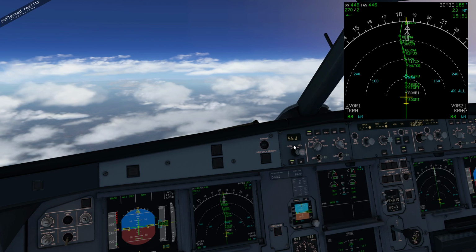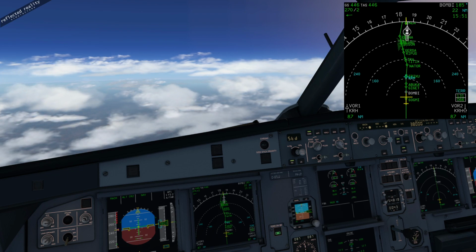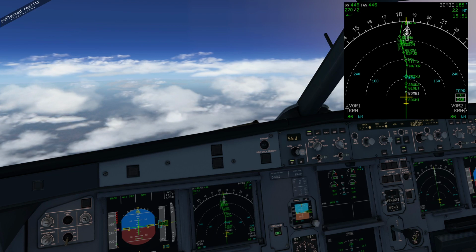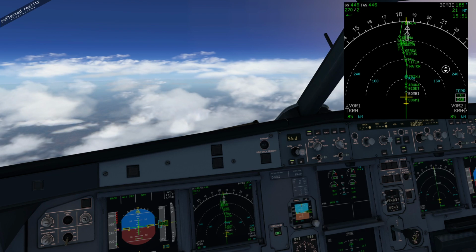So we've got terrain on this aircraft as well, which is pretty useful. Put the terrain display on, and it's going to plot the terrain. We're flying over the Alps at the moment, or we'll fly over the Alps on this route, overhead Zurich down towards Milan. What it's showing us on the terrain display is the highest elevation it's rendering at 13,100 feet.